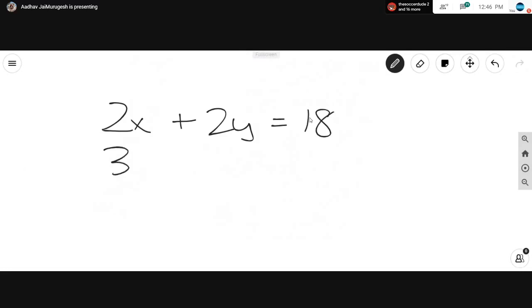Our review session is, as usual, going to be our review of our first trick. And our review problem of first trick is going to be 2x plus 2y plus 18 and 3x plus 14y is going to be 49. So I'm going to wait for a couple more people.